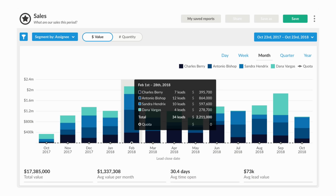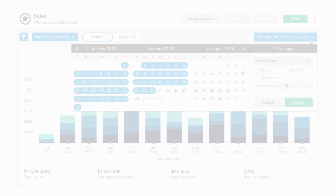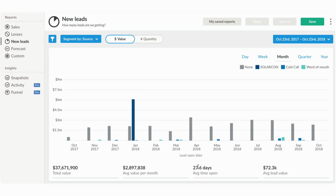Our design team has spent countless hours making this date picker incredibly quick and intuitive. We've designed several other one-click reports, including a losses report to understand why leads don't convert, a lead volume report to track the top of your funnel and how it's evolving over time with source segmentation.